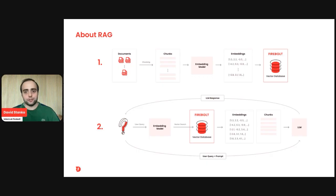Then we split the documents into smaller pieces of text called chunks. Next, the chunks are sent to an embedding model. Embedding models convert text into vectors called embeddings, which capture the semantic meaning of the text. Next, the embeddings are stored in a vector database. Vector databases are specifically designed for efficient storage and retrieval of vectors.